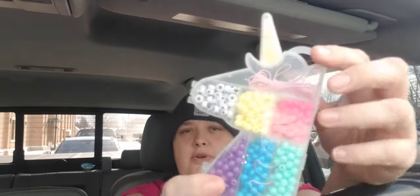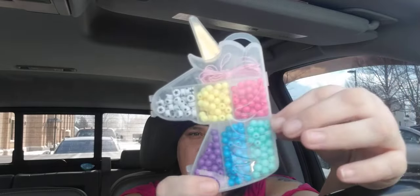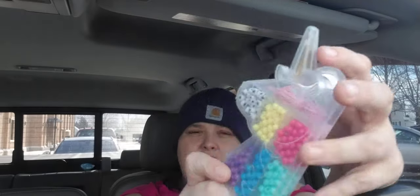I found this. I don't remember if this was at the Dollar Tree or not, but it's a braided bead kit. I just like it because it's a unicorn. Includes the elastic, colored beads, and like the stars. I'm pretty sure they're plastic, but I just thought it was cute. After I get done with the beads, then I would probably do something else with it.